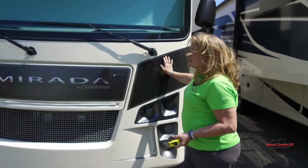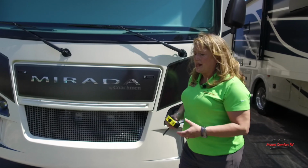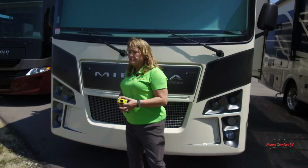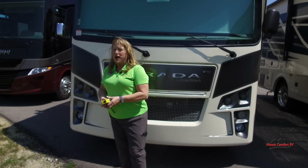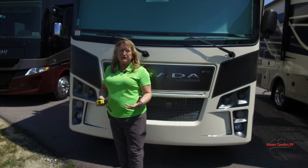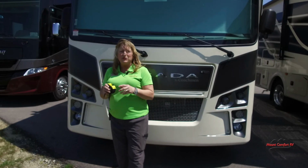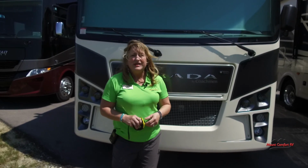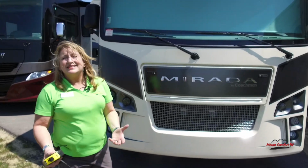One of the things that I've certainly noticed with the V8 is that it drives great. It's a little bit more zippy, and certainly the things that they've done in the back to stabilize it, better stabilizer bars, better shocks, have really helped give it a much more stable ride. A lot less rocking back and forth and really going down the road very comfortably. That's one of the reasons we buy a Class A after all, is to improve that ride. It should be as much fun to get there as it is being there.